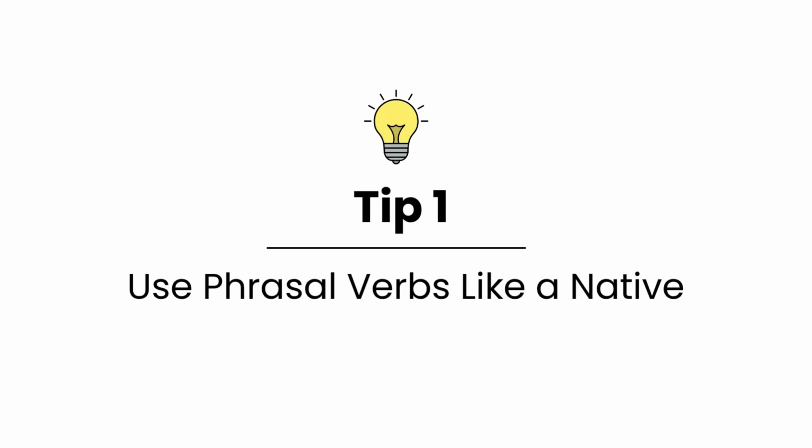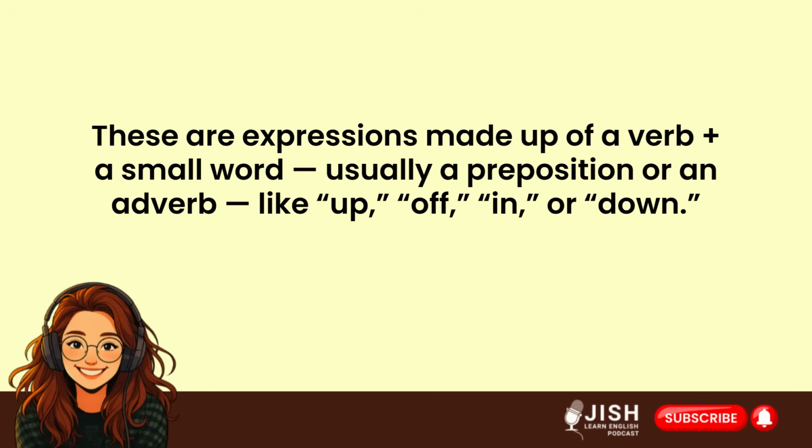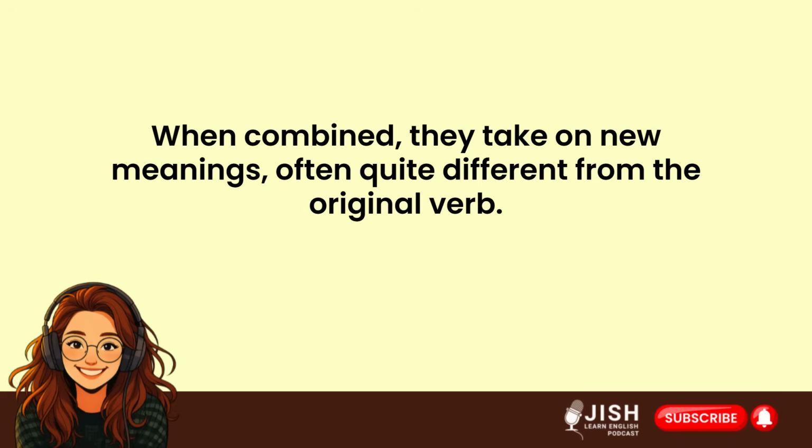Tip 1. Use phrasal verbs like a native. If you want to sound more like a native English speaker, one of the most important things to learn is phrasal verbs. These are expressions made up of a verb plus a small word, usually a preposition or an adverb, like up, off, in, or down. When combined, they take on new meanings, often quite different from the original verb.